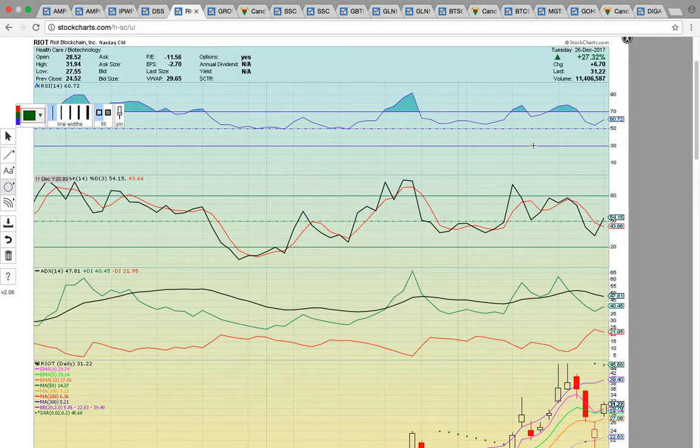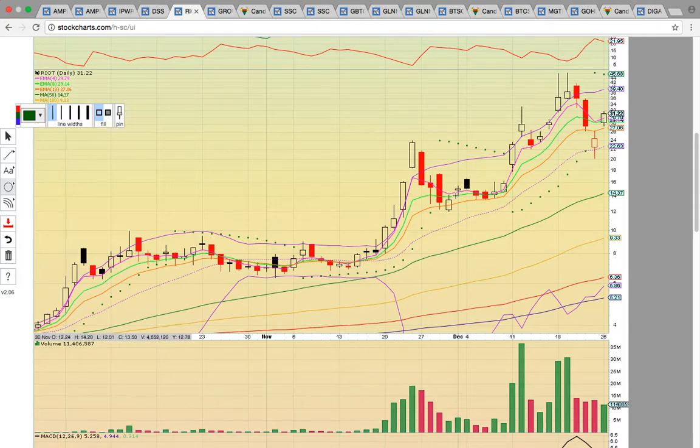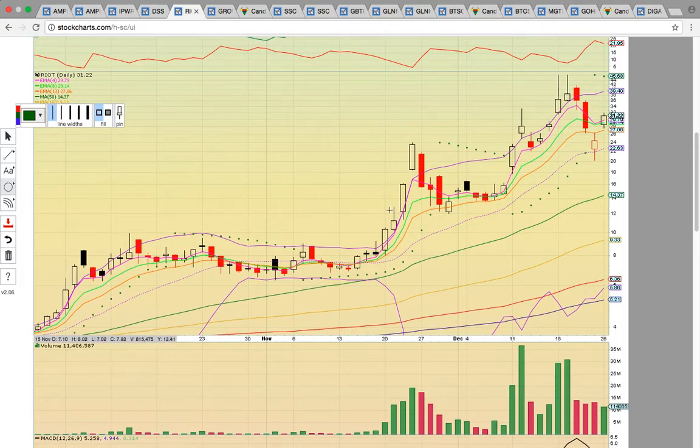Okay, let's look at RIOT. Okay, it had a nice bounce today. You notice that RSI and Stochastic are in the bull zone. Okay, they're well below overbought levels. This has a very nice uptrend as well. Okay, so it had a nice uptrend and formed tight channels. Notice the light volume. Big volume came in and pushed it higher.